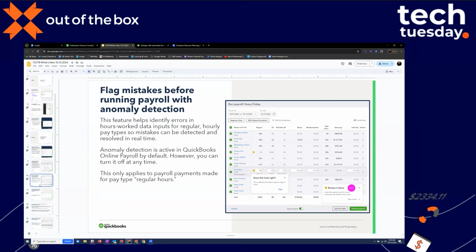If there's something that doesn't look right, or it's not within a typical range, and again, the ranges are going to change as you continue to use the product, it will auto flag it here. For example, you'll see in this screenshot, we've got two little exclamation points saying, hey, this is different from, in this example, Ryan's typical range of hours. Does this look right? And then you can click on the little review option in the bottom right-hand corner. You can either skip it or you can go and review them.